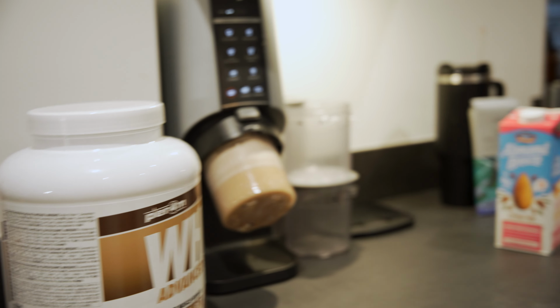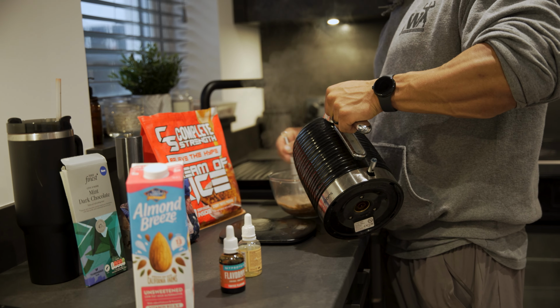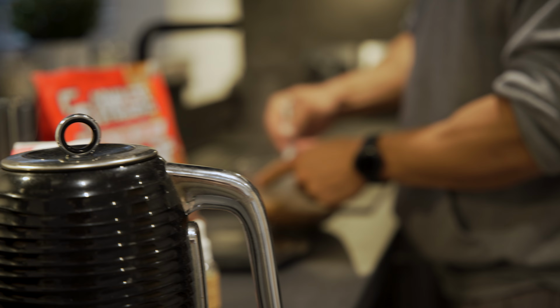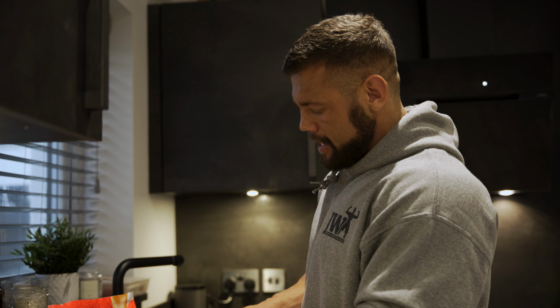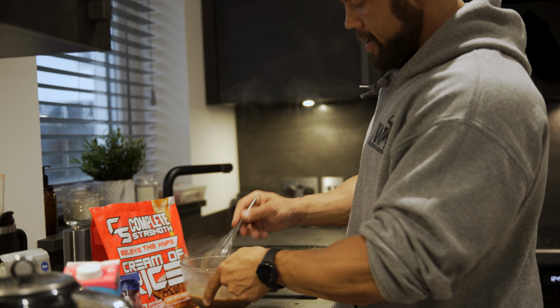Again, this is 2 separate meals in its own right. So cream of rice for the carb source, the Ninja Creamy for the protein source. I've got some dark chocolate as well to go with this, so whisk this up. And this is a sticky toffee pudding one I'm using here. Goes nicely with pretty much anything, but it's nice with your last meal as a dessert. Perfect consistency.